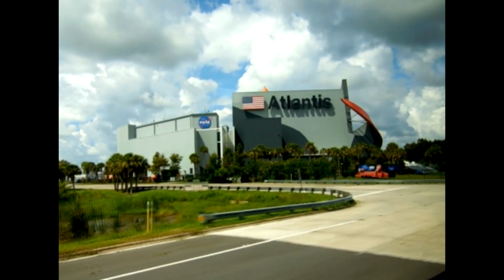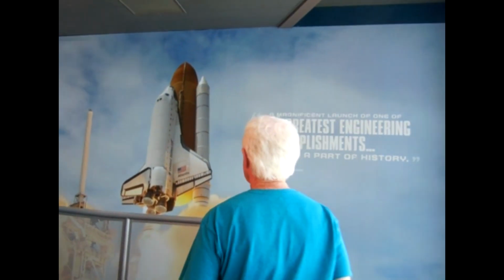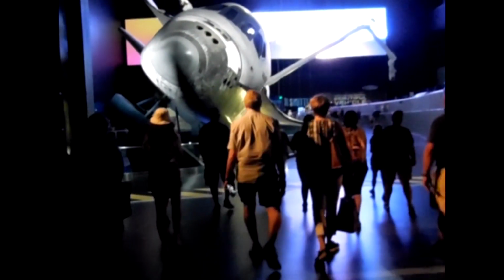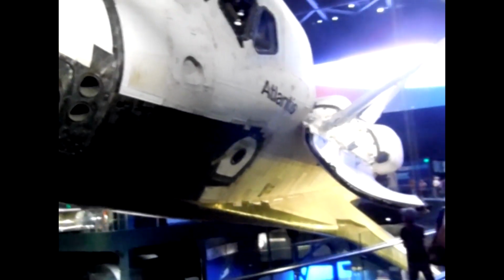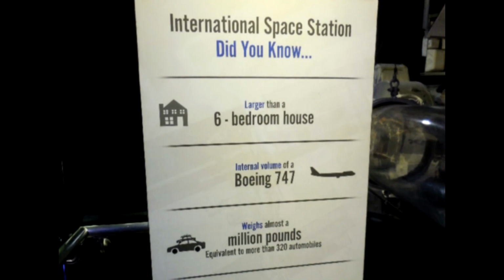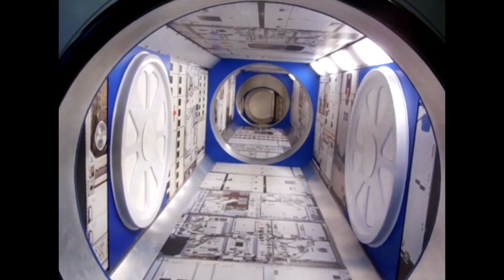Today, the Atlantis Pavilion has over 60 exhibits that celebrate space travel. Including replicas of the International Space Station and the Hubble telescope.